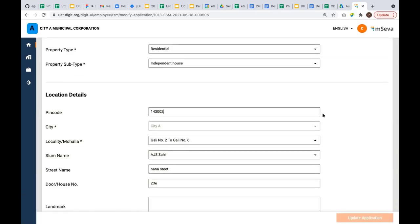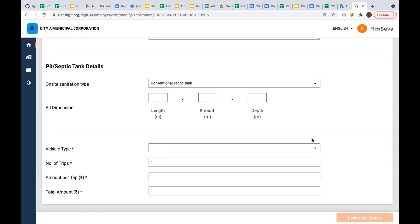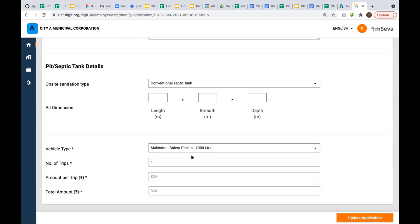So as of now, this generate demand is a manual step because some human intelligence is required to understand what type of vehicle can go into those roads, which is selected in the address. It can be even a narrow road or a wide road. If it is a narrow road, they should be able to send a vehicle which is smaller than a lorry, like a Mahindra Bolero pickup truck. That's the reason. And the pricing is also depending on the type of vehicle which is reaching at the site. That's the reason there is a manual step here.